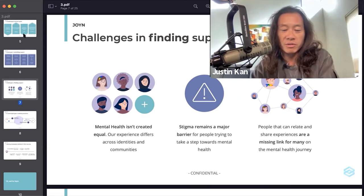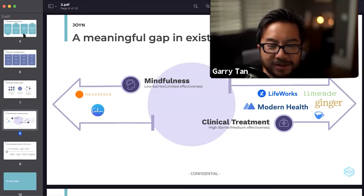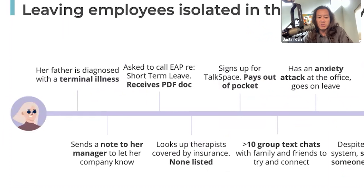Yeah, there's 7-Cup. I wonder where they are. They make it sound like they are in between mindfulness and clinical treatment then. Yeah, this is the existing journey.